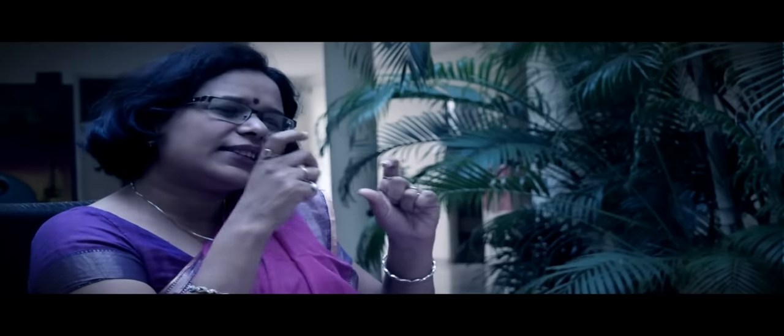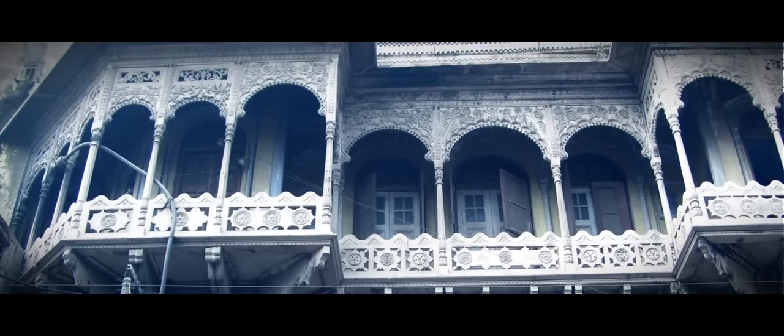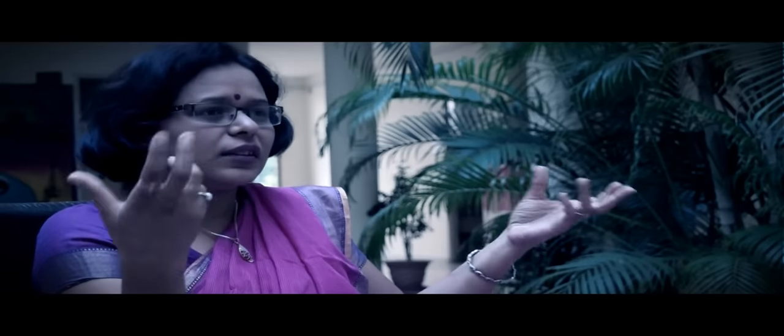And we can still see beautiful overhangs of the wooden balconies, wooden jharokas, and then with the wooden brackets, and then sometimes MS brackets also, and sometimes we can see the overhangs which were there 100 years back. Still we can see the traces of the same in the Sadr. So Sadr has gone through a major metamorphosis in terms of its layers.